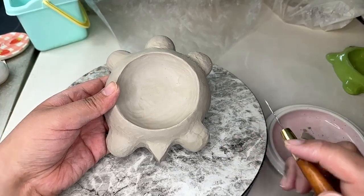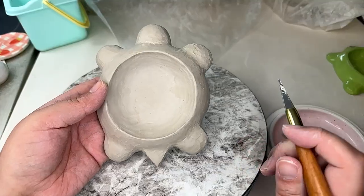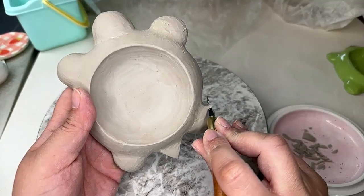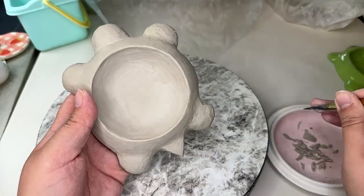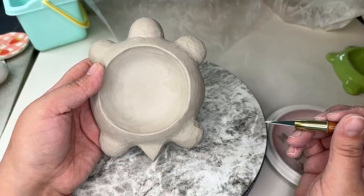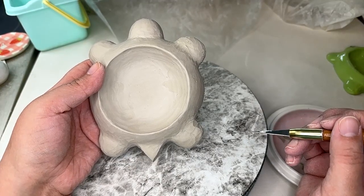I think I needed to make it bigger actually, because I think the size that I carved and trimmed it to was really just the size it should be when it's done.